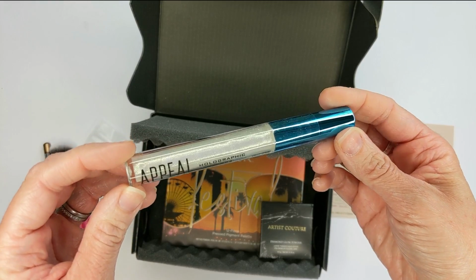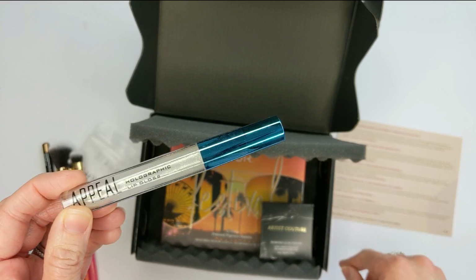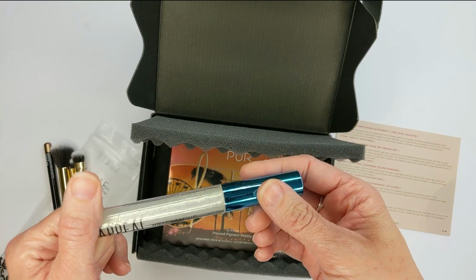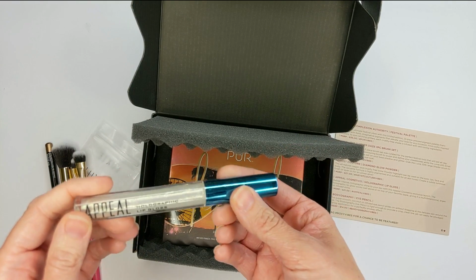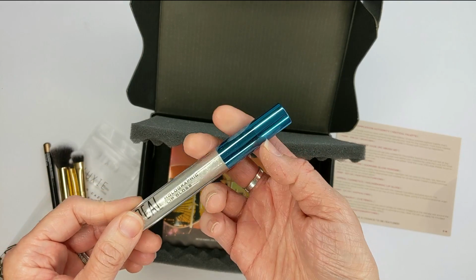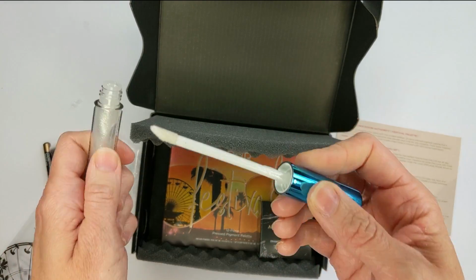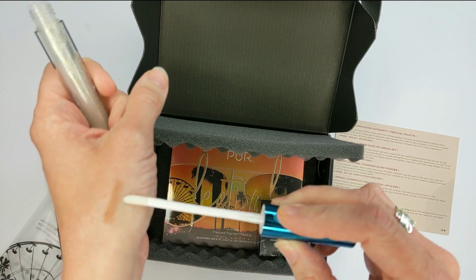Also in the box is a Peel Holographic Lip Gloss. This one retails for $21. Wow, that's kind of pricey, and I've never heard of this brand before. It says, deliver intense holographic shine to your lips with this Appeal Cosmetics exclusive launch, and that it has a multi-dimensional argan oil infused shine. So let's just take a look.